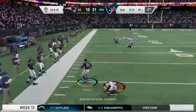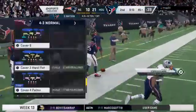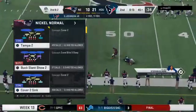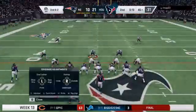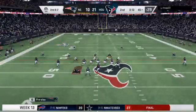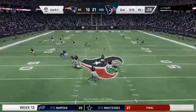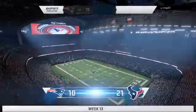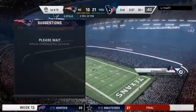Watson. And the catch made by Johnson. And he's out of bounds as he gets this down to the 45. Facing a 2nd and 2 after that last catch, good for 8 yards. Back to throw, Watson. And Stills bringing it in. Now a timeout. 7 seconds left in the first half.